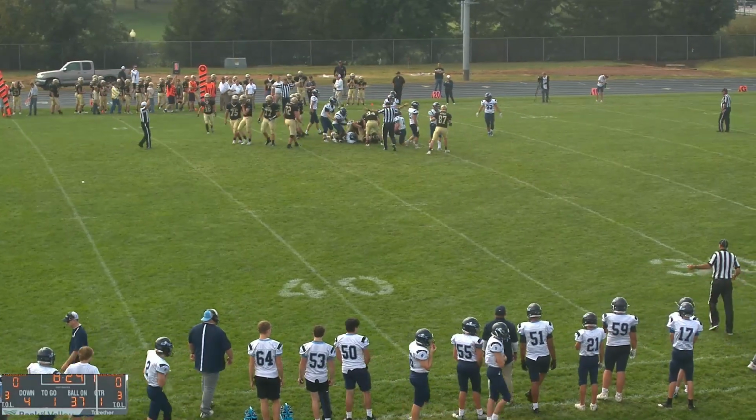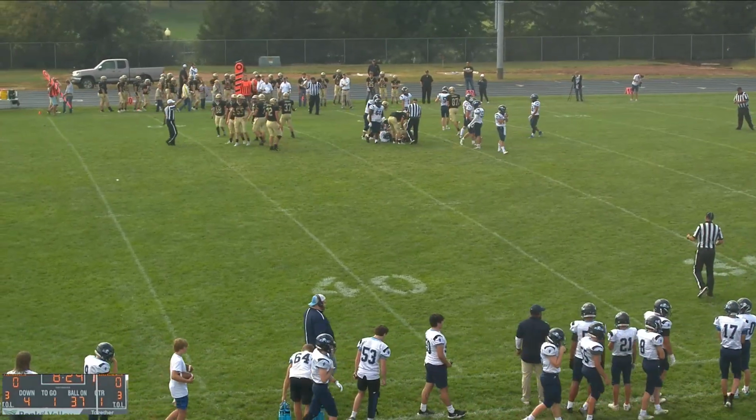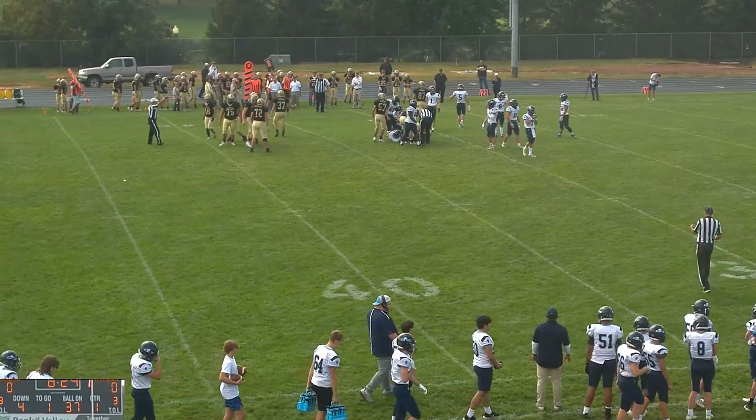Ball carried by number 7, Jacob DeBay. Tackle led by.